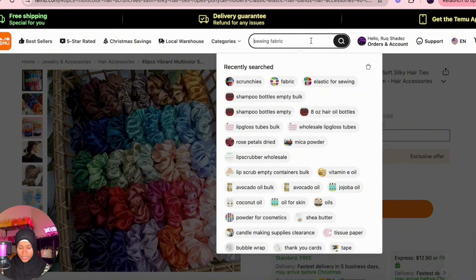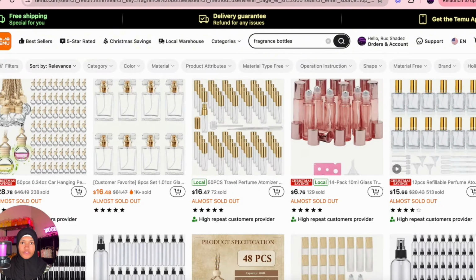Another really cool cosmetic thing you guys can do is if you want to do a perfume, cologne brand or something, fragrance, this is so cool.